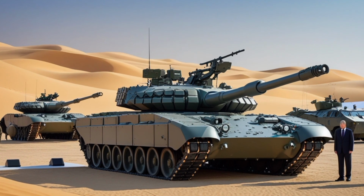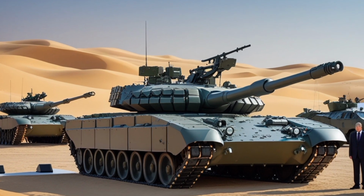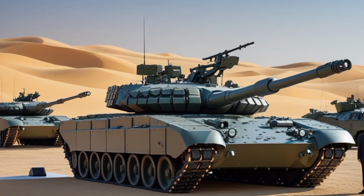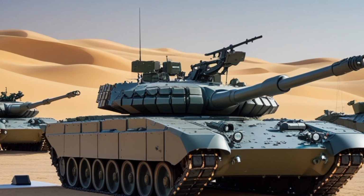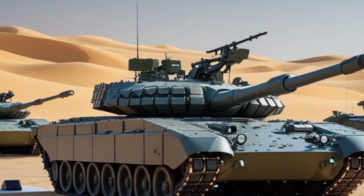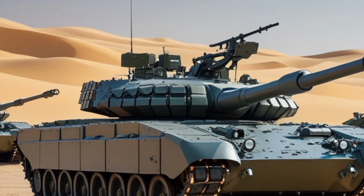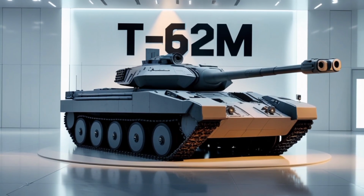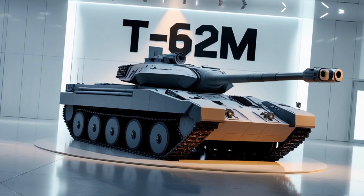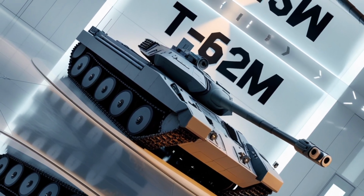That's how the T-62 was born, the world's first mass-produced tank with a smoothbore gun, 115 mm in caliber. This gun was a real breakthrough. Unlike rifled barrels, the smoothbore design allowed much higher projectile velocity, and that meant better armor penetration. When the T-62 first appeared, it was a technological masterpiece. But time never stands still.